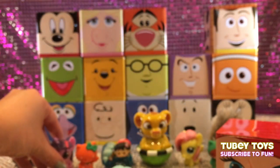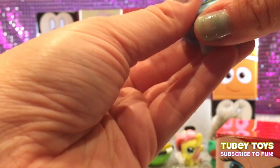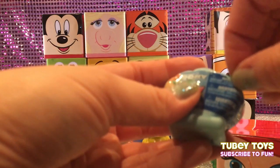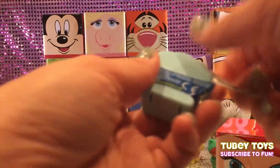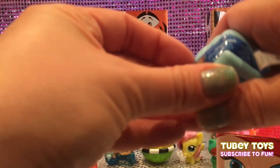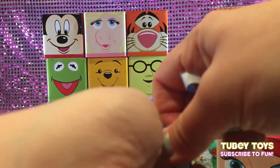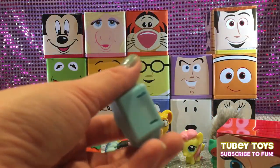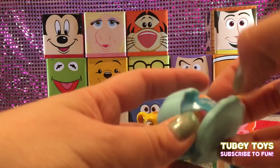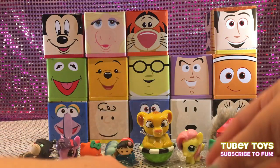Let's look at our Squishy Pop. Brett has a purple nose. He has a purple nose? Yeah, but he doesn't have a purple nose in the movie. Let's open up our Squishy Pop. I love these Squishy Pops, don't you? Yes. I like the shell that it comes in. Oh, here's the checklist.